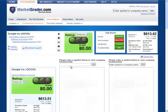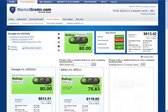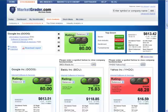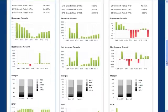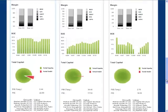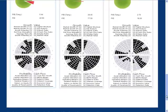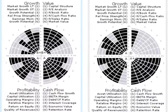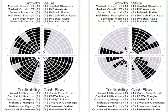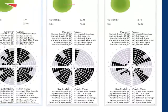Market Grader's side-by-side analysis lets investors compare 3 stocks from top to bottom. The analysis allows them to compare the company's sector and industry ratings, their sentiment ratings, their investment profile ratings, and of course, their fundamentals. The report compares side-by-side the company's revenue and net income growth rates, their margins, return on equity, capital structure, and valuation ratios.